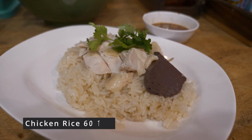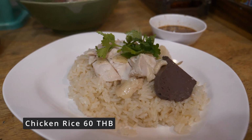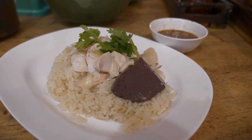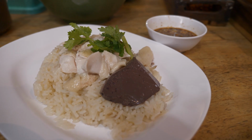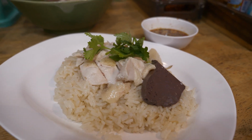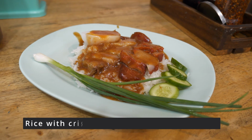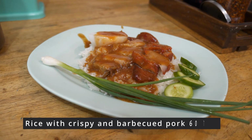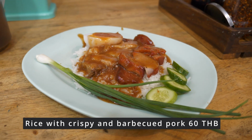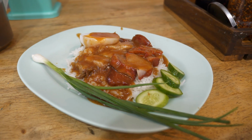Chicken rice is selling at 60 Thai baht, and it's perfect. The chicken is so tender, the rice smells so good, I could smell the garlic from the rice. The dipping sauce is sweet and tasty. Rice with crispy and barbecue pork is selling at 60 Thai baht. It is topped with a sauce which has a roasted peanut aroma.